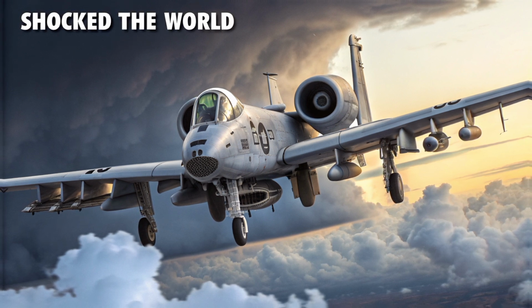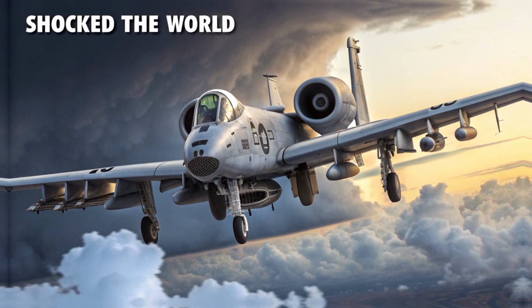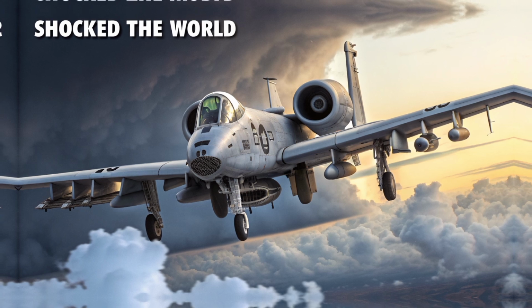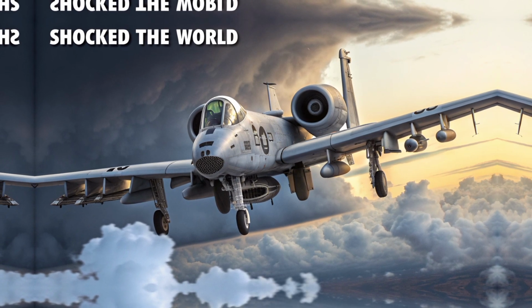This isn't just a machine, it's a symbol. An icon of American air power. Critics may say the A-10 is a relic of the past. But with these upgrades, it's proving once again why it earned its reputation.